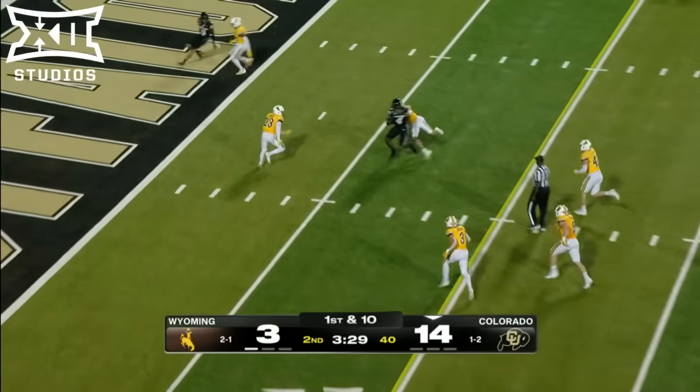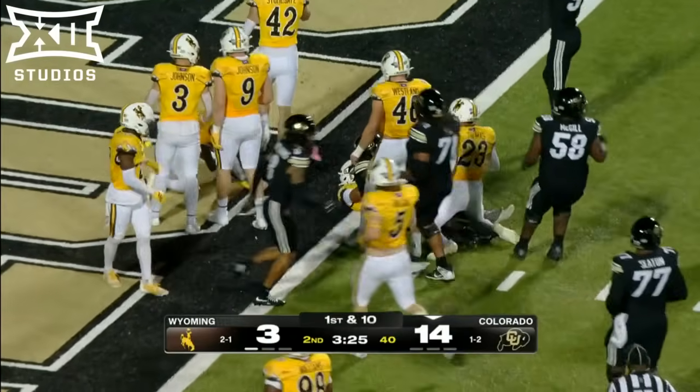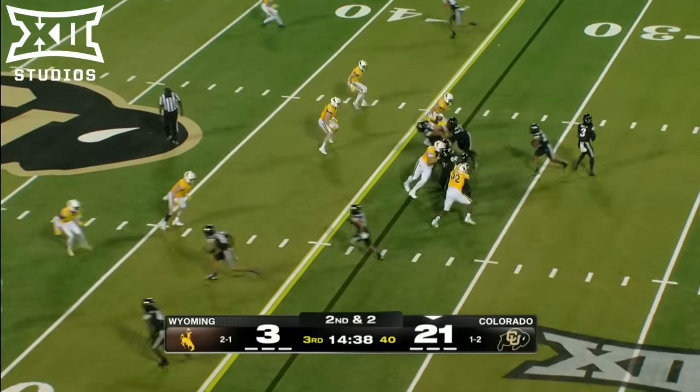Play fake across the middle. What a catch by Miller, and he spins away, still going inside the 5 all the way down. This season, hopefully we see him back out here tonight. He did not look great going to the sideline.